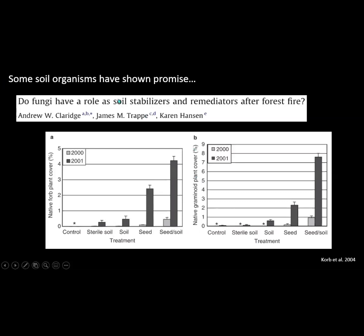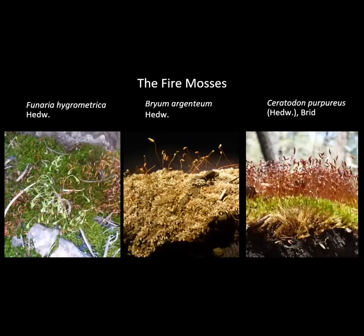Some soil organisms have actually shown promise. So here's a publication looking at whether or not fungi might have a role as soil stabilizers after fire. And then Julie Korb had a really interesting paper where she added both seed and live soil inoculum from an unburned location and saw big increases in plant cover, both of native forb cover and native graminoid cover after fire. So there's a lot of promise for these smaller species.